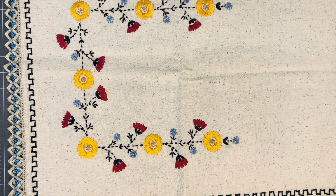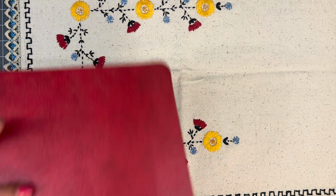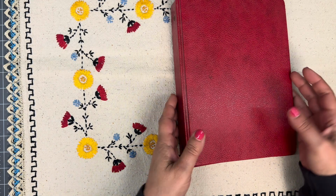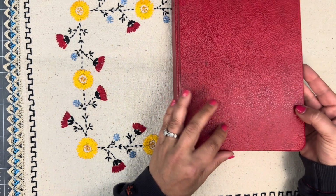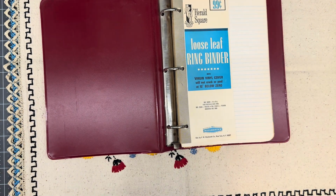I'll use the binder. The second one is just, the binder is just kind of vanilla. It's pretty boring. It's like a faux leather. It's more like a plasticky. And it's dirty.